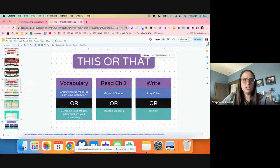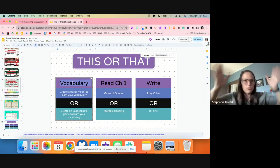Usually what I suggest to teachers is to start by looking at the standard. What does the standard say? What is your end goal? Using that backwards design for planning. Here's another example where the students had vocabulary. So that was the goal. They had to learn vocabulary for this chapter.